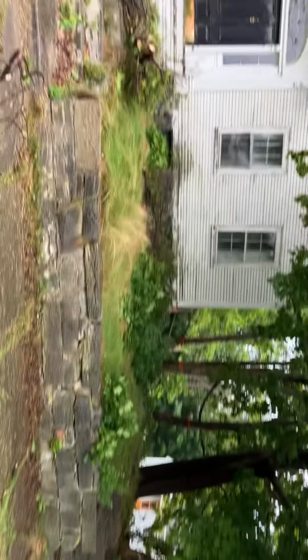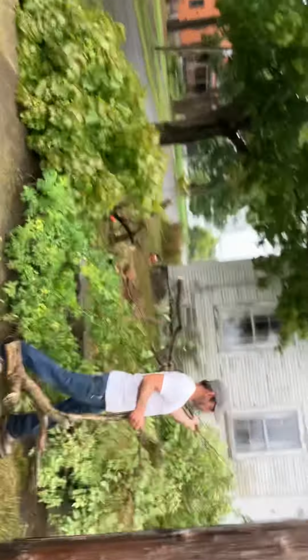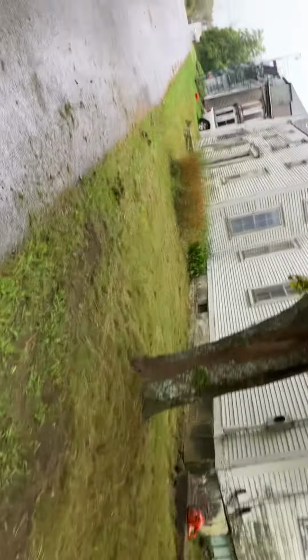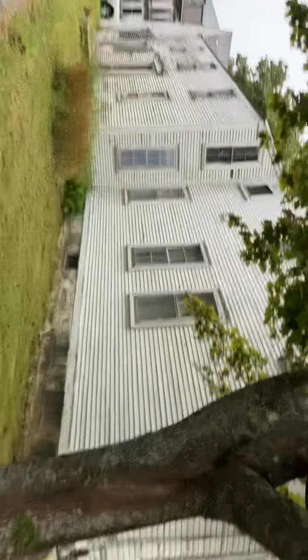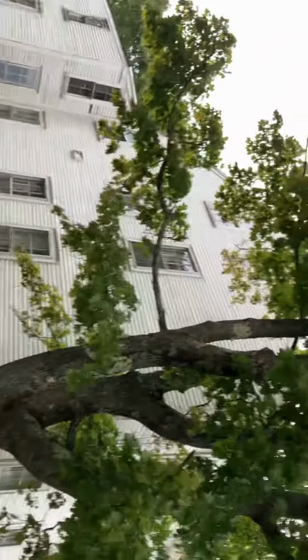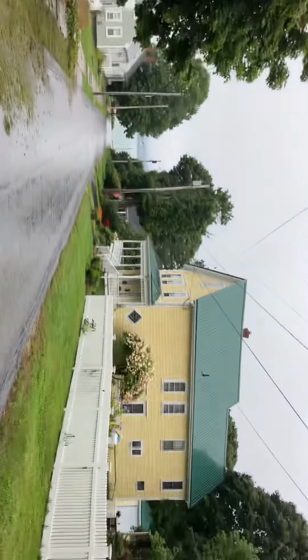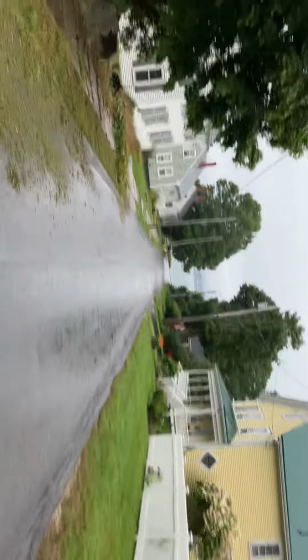Part 2, trees taken down. We are just removing all the debris from the trees. Bringing this old mansion back to life. It's going to be quite a sight when this mansion's all back to life. Beautiful town of Eastport, Maine, with the ocean view. Once these trees are removed, you'll have an ocean view.